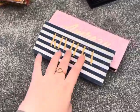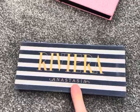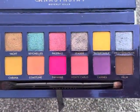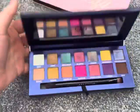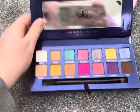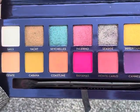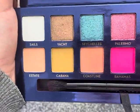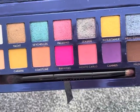And then we have the Riviera. Now this probably isn't one that I reach for very much either, but the interior is so gorgeous. Like, I'm sorry, what? This literally calls so much sailor vibes. I think of river vibes, a sailory kind of palette. Obviously you've got some gorgeous brights in there, some beautiful sea blues, and I just think this is such a beautiful palette. You can see it's based around the sea and stuff, like sails, yacht, coastline.